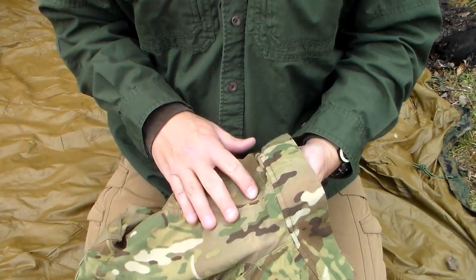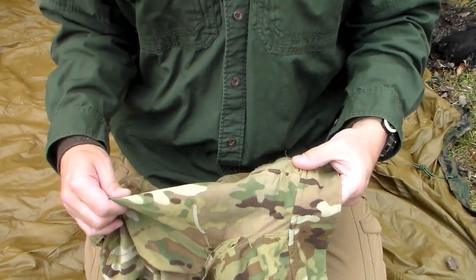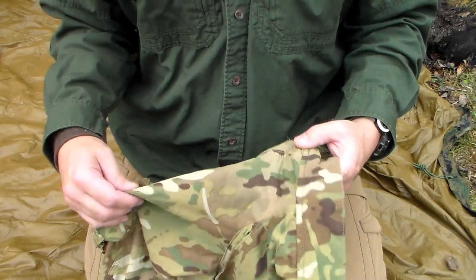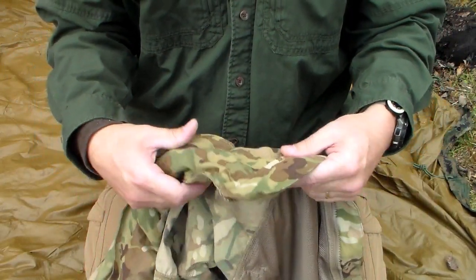With the layering system, if you're going to wear this level 5, then you want to add level 6, which is going to be the actual Gore-Tex, which I'll review in another video. And then over top of all that would be the actual happy suit. It is water repellent and windproof.